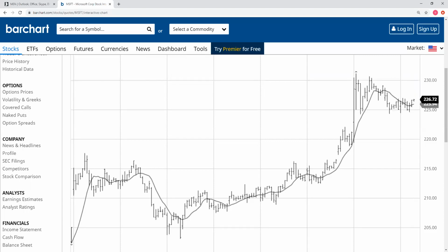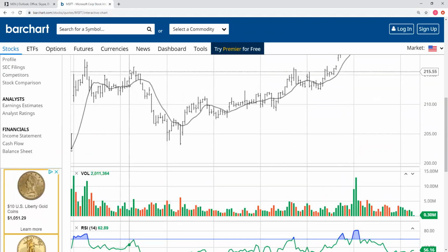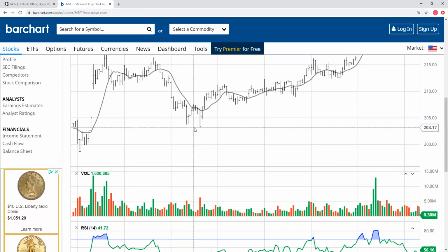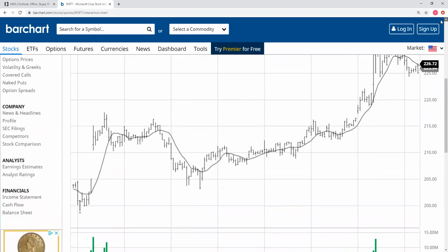How's the RSI doing? Yeah, RSI is still above 50, so there's no break in the trend. When it gets under 50, that's when you might see more action. Let's see if you can see that on the chart here. Yeah, if it's going to have a decent break from like 215 down to 200 or something, then your RSI generally is going to break that 50 number. But if it stays above the 50 number, it's pretty much every pullback should be bought, huh? All right, so there you go on Microsoft.